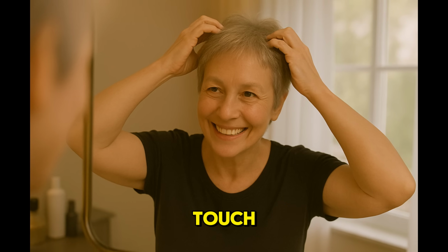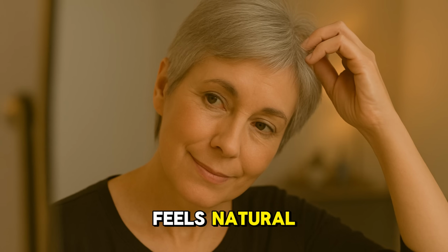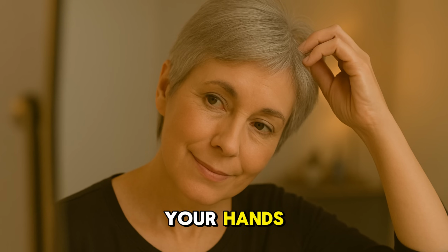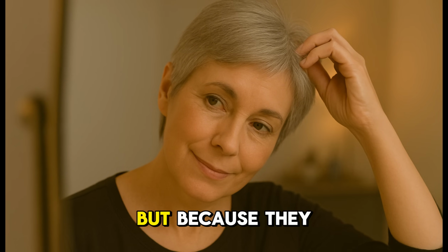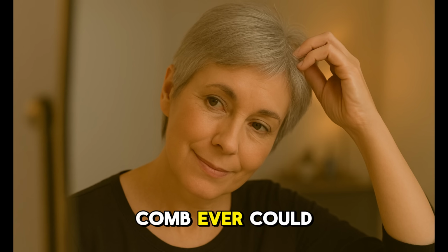It's the finishing touch. The way you take all the structure you've created and turn it into something that feels natural, effortless, and truly yours. And the best way to do that is with your hands. Yes, your fingers are your best styling tool, not just because they're gentle, but because they let you shape your hair intuitively in a way no brush or comb ever could.